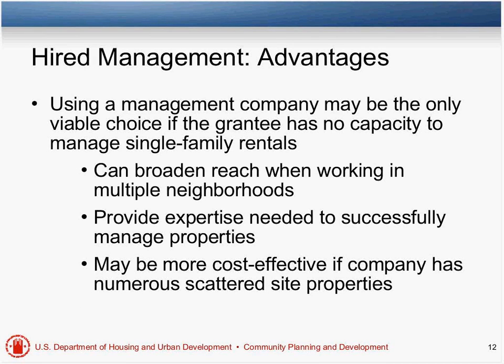So let's set forth some of the pros and cons of hiring third-party managers. It really is probably the only viable choice if you, the grantee, or as a developer, have no capacity in this area.